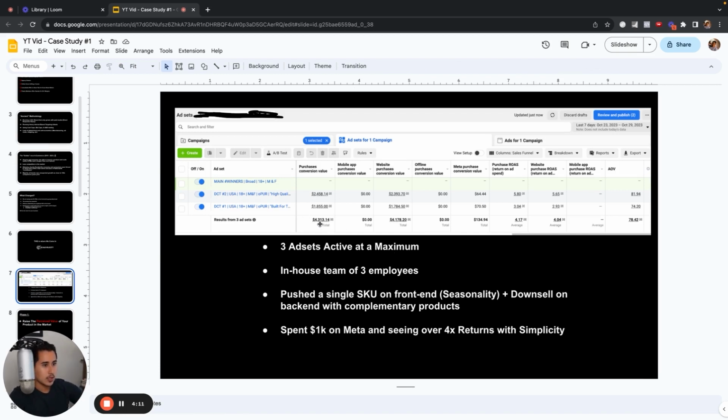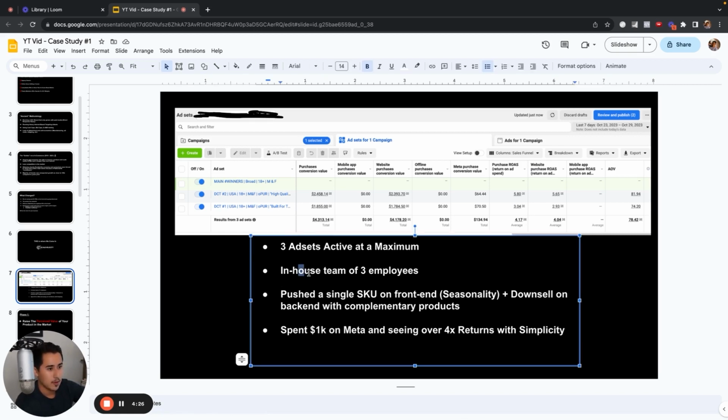these are the results we're seeing: 4.3K in total conversion value. If I look at ROAS, even though I don't value it as a metric as much, we're looking at a 4.17, and then our AOV is $78. Now we have 3 ad sets active at a maximum. The team we're working with is very lean, no agencies, it's us managing and leading direction, which is the reason why we're able to scale so efficiently.